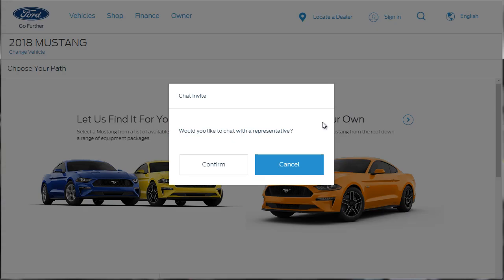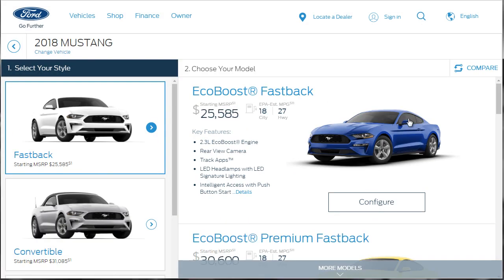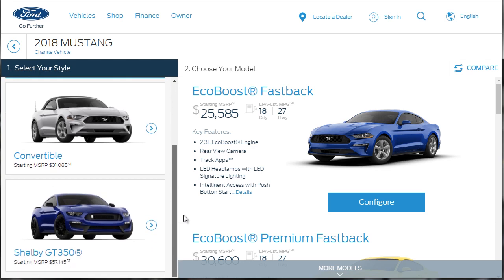So we're going to go ahead and click on Build and Price. No, we don't want to chat with a representative right now. We'll go ahead and click Build Your Own. Okay, so it gives us our selections. You can choose your style over here, which is the Fastback, convertible, or Shelby GT350. We'll save that for another build.